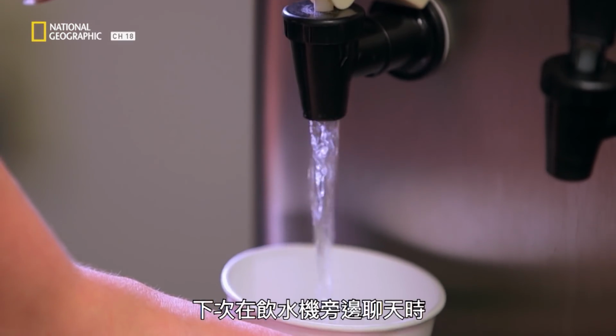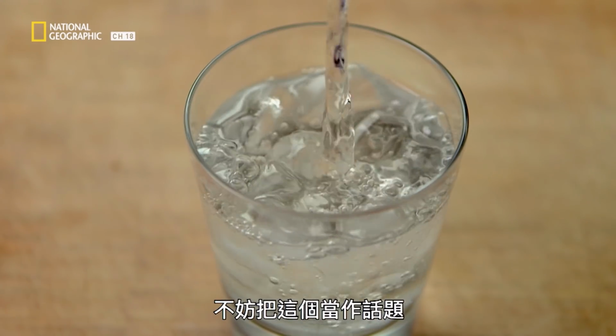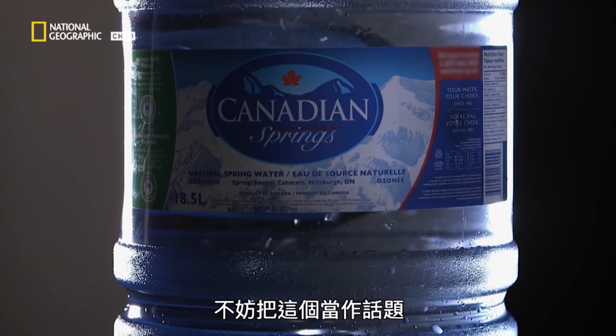We are committed to bringing fresh, natural water to all our customers. Now that is really something to talk about the next time you're around the water cooler.